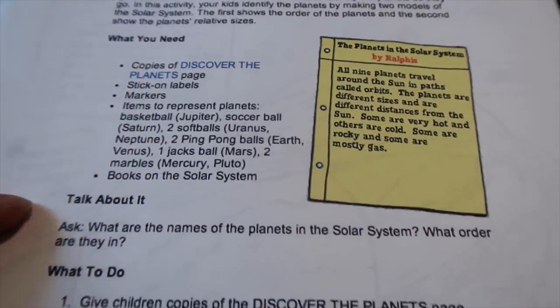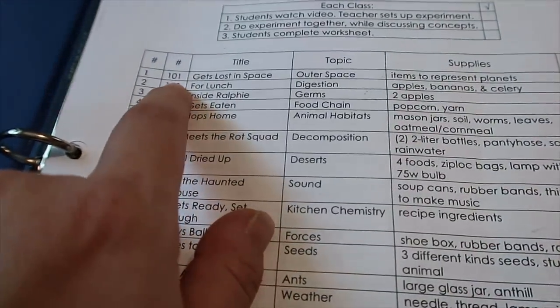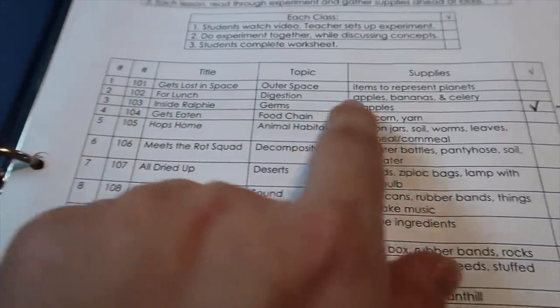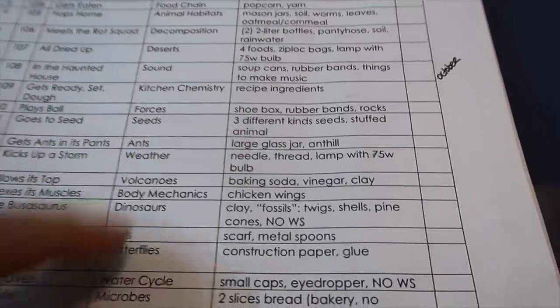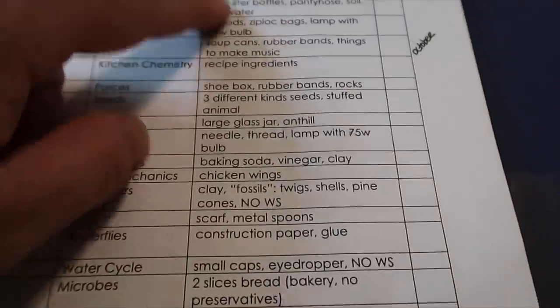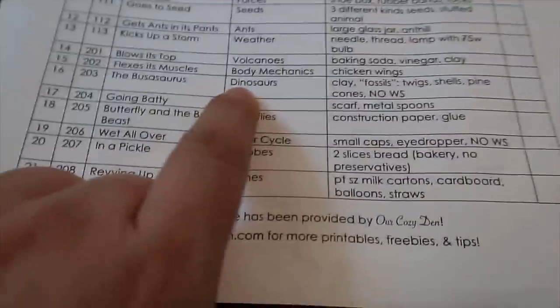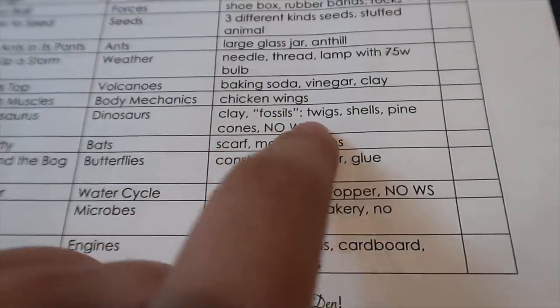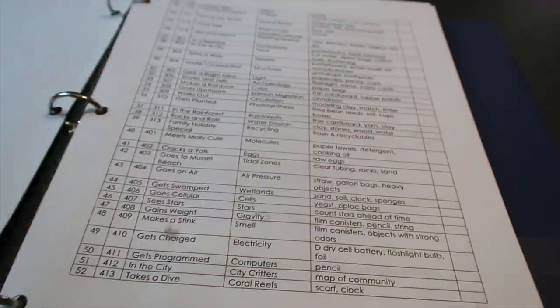Got everything that you need, and it tells you which video corresponds to the lesson and the topic. So if you wanted to go through here and pick out topics, you could absolutely do that. And then it shows you all the supplies that you'll need for that. So if you know that you want to learn about dinosaurs that week, then you're gonna need all these things. And if you don't know what fossils mean, then you can go to that page and figure out exactly what that means. So this came from Our Cozy Den, but it is free lesson plans for our Magic School Bus.